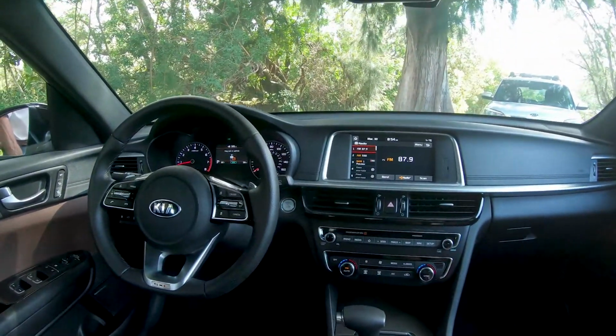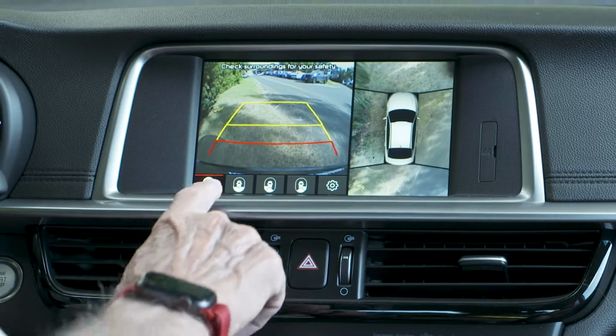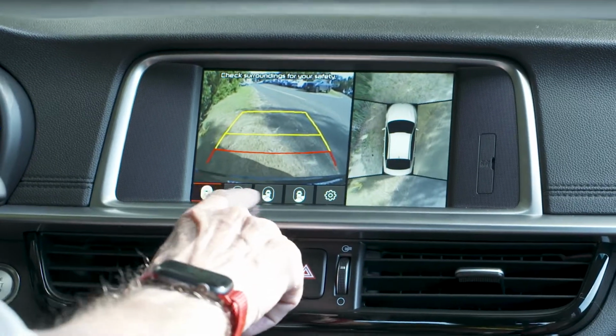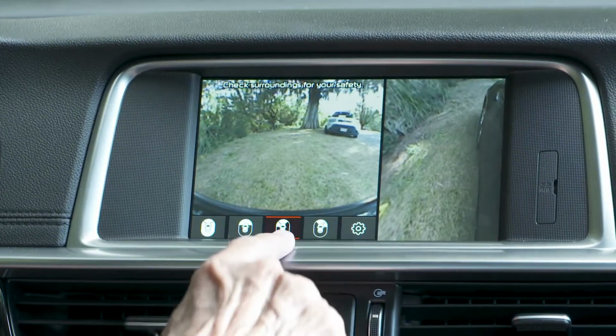A large 8-inch screen is in the center of the dash and is operated by touch, with small buttons or dials below it. A unique feature is the camera system. In reverse, a 360-degree screen and regular rear screen are shown. And by pressing on the screen, different views are presented. When going forward at slow speeds, a camera shows what's in front of the car.